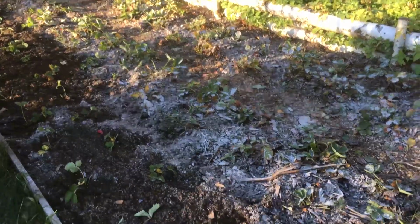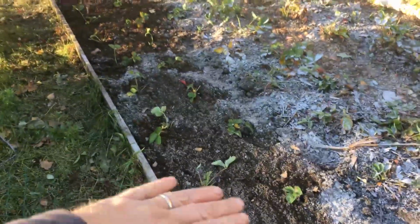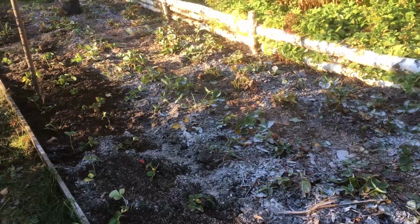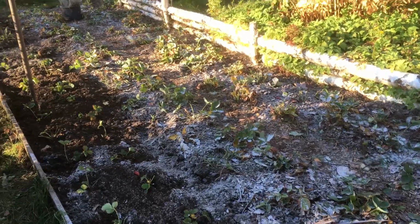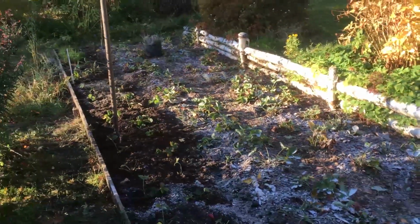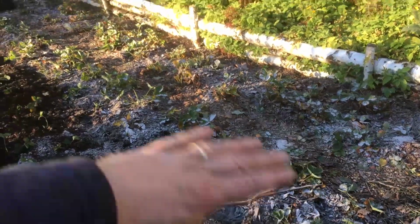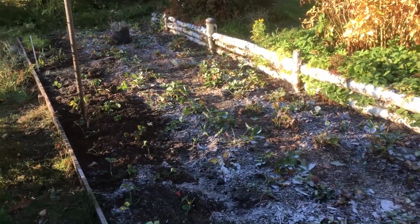Okay, we're all done. Everything tidied out, runners taken out, all the best ones have been replanted along here in 2 rows, so 2 extra rows of strawberries, which will be nice next year. And we've got a load of other runners left over which we can do something with. And the whole bed looks a lot tidier, and we've put some ash on as well. So yeah, job done.